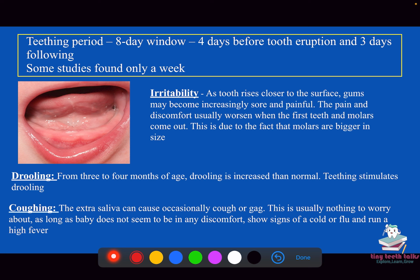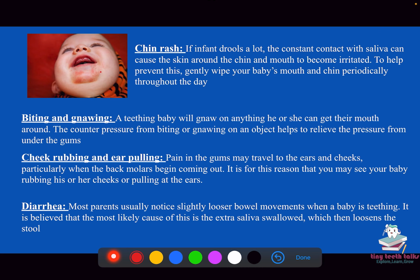Drooling. From 3 to 4 months of age, drooling is increased more than normal. Teething stimulates drooling. Coughing. The extra saliva can cause an occasional cough or gag. This is usually nothing to worry about as long as the baby does not seem to be in any discomfort, show signs of cold or flu, or run a high fever. Chin rash. If an infant drools a lot, the constant contact with saliva can cause the skin around the chin and the mouth to become irritated. To help prevent this, gently wipe your baby's mouth and chin periodically throughout the day.